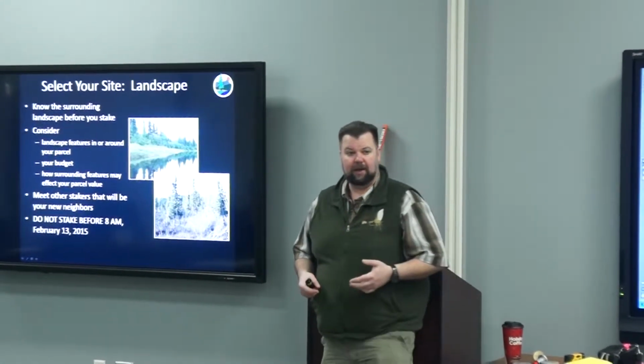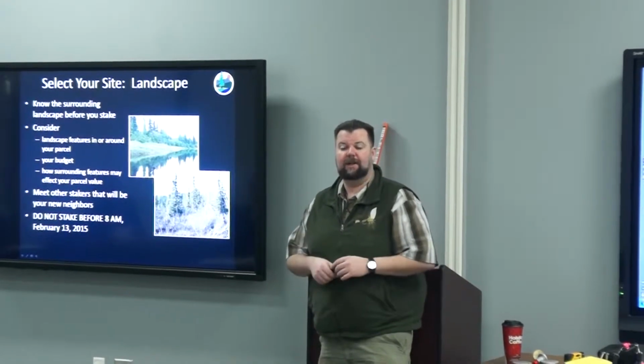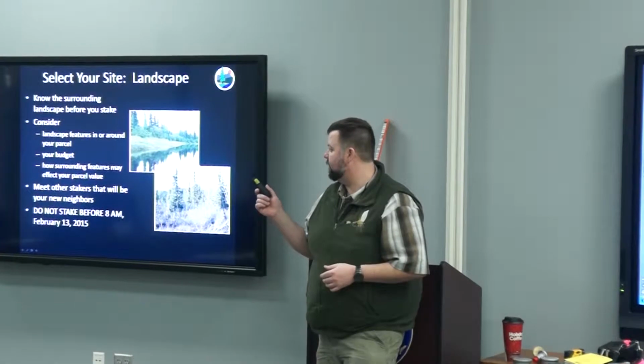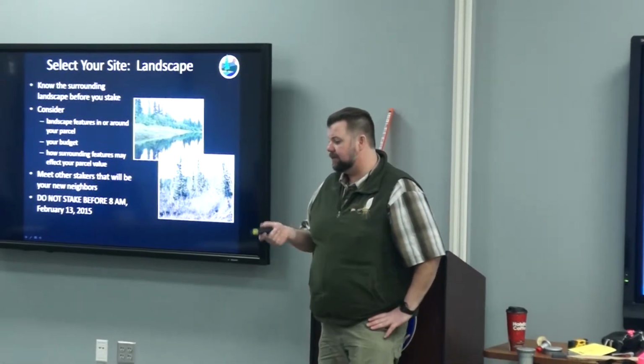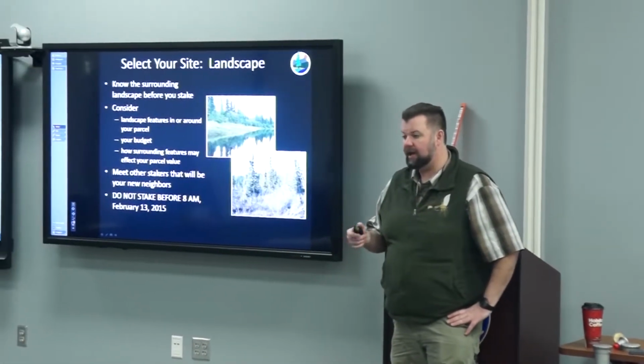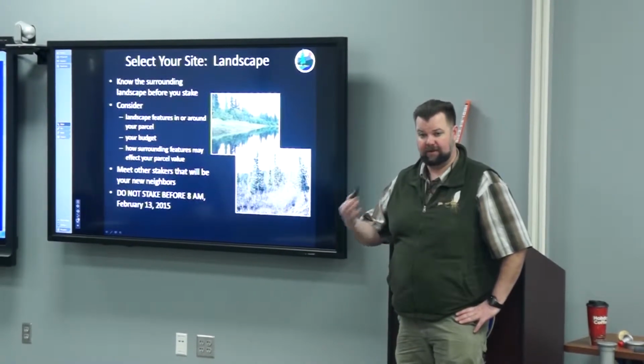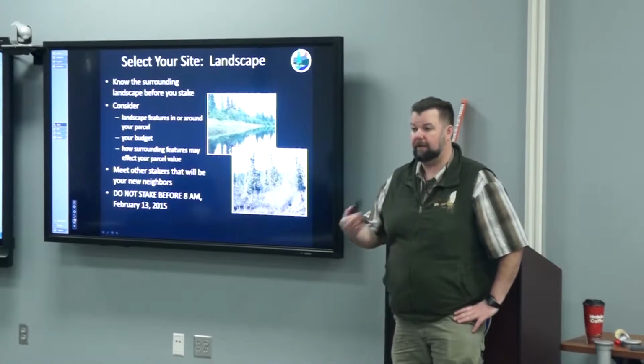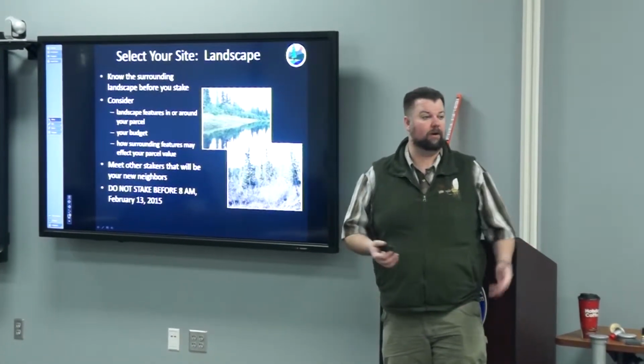Select something that's going to be within your budget, something that has the amenities that you're looking for and that you're going to be able to follow through with and be successful with. There's a lot of potential features that could affect the layout of your parcel with regard to either the staking instructions, performing the staking rules, or your ability to adequately develop that parcel for your purposes, for whatever specifically you're looking for.